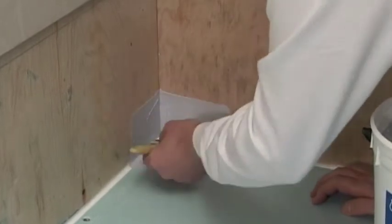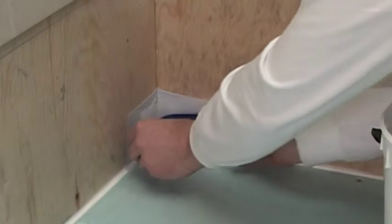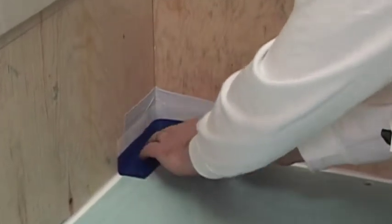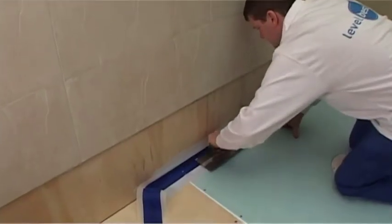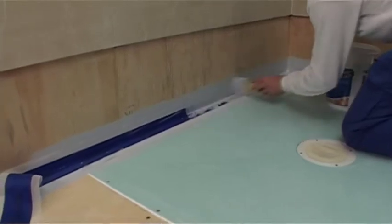At the floor-to-wall joint, apply Mapigum first and press the Mapei band and corners into place. Then paint over the top of any overlaps and then down onto the floor. Apply Mapigum thinly and evenly to get a 1 mm coating, ensuring it will dry quickly.